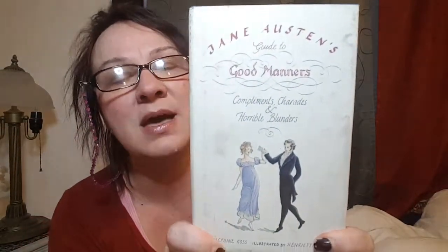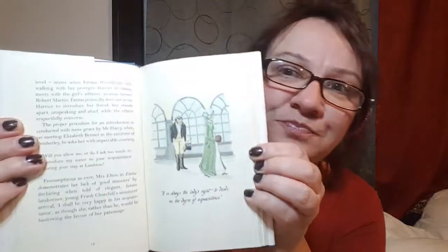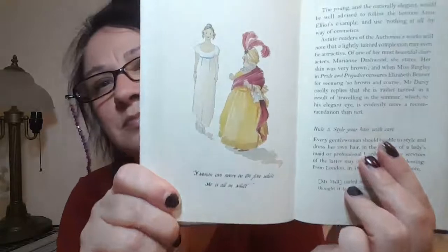I just love this book so much, and I'm so excited to get into this because I also got another book that is Jane Austen's Good Manners. Compliments, charades, and horrible blunders. And here again, we have just beautiful illustrations as we go throughout the book. And this one, I'm going to go through the contents as well. This one is Manners Maketh Man and Woman. The forms of introduction, calling and conversation, dancing and dining, dress and taste, the subject of matrimony, the family circle, the assistance of servants. How I wish I had servants, because I can't get my husband or my child to be my servants. They just won't do it.